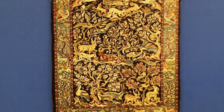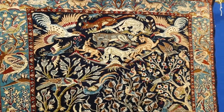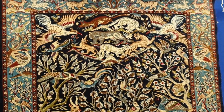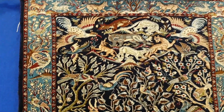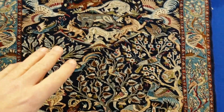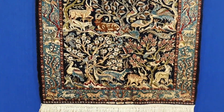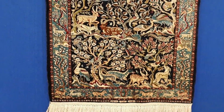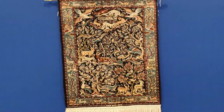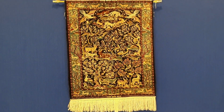So here I'm back again, as always, from behind the camera, and I'm just going to start out at the top, because this pictorial piece, there are so many animals, typically on a small piece like this, and this one measures right about 60 centimeters by about 50. So it's not quite a square piece, but as I zoom, like I said, here is the whole rug basically.